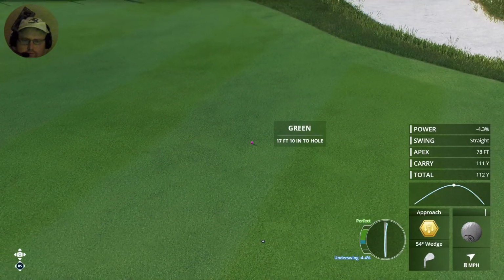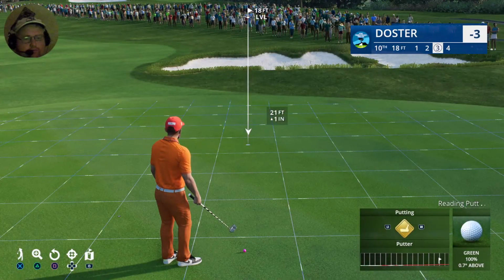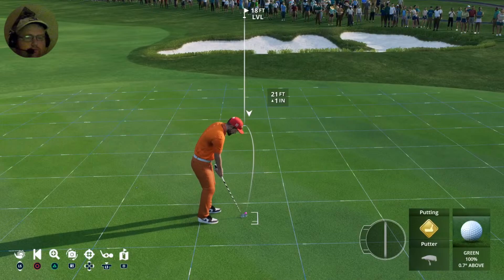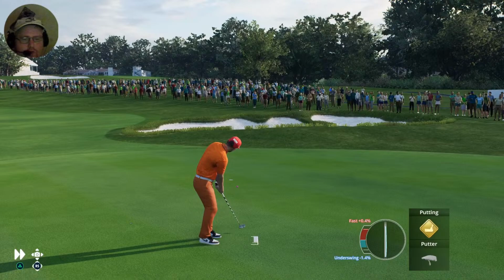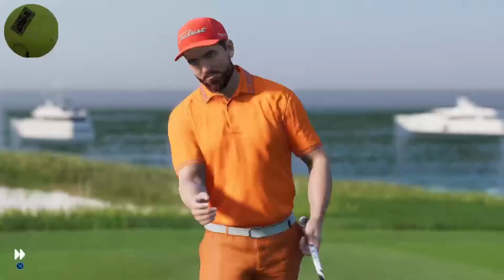It might have been perhaps a little conservative, but right in the heart of the green. 18 feet from the bottom of the cup. You got this. You got this. You got this. Oh, boy, that's a good stroke.